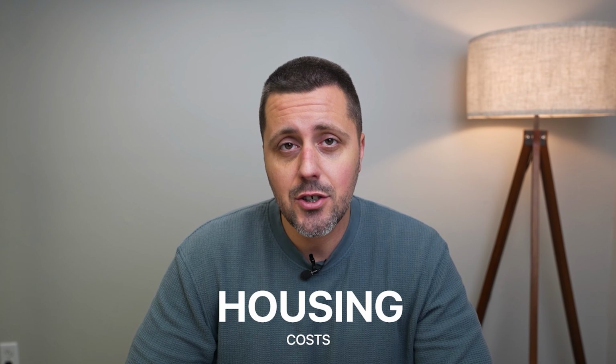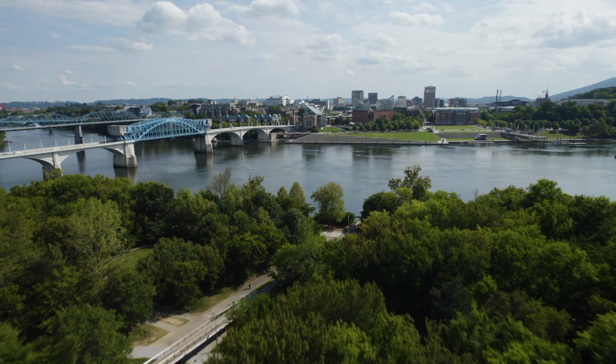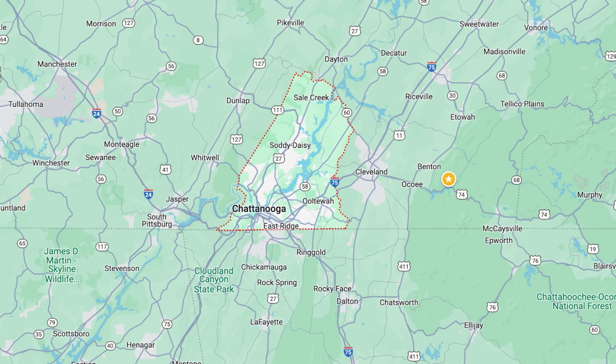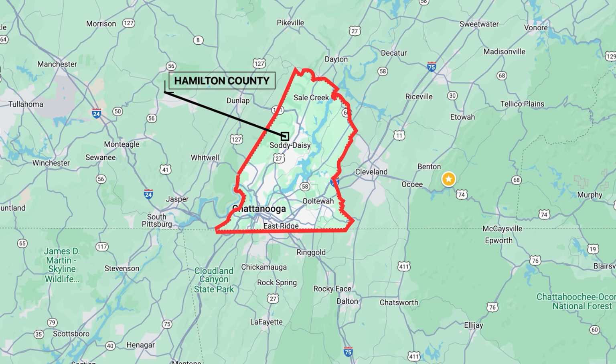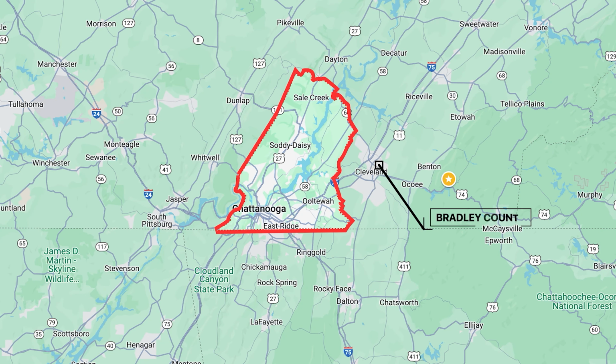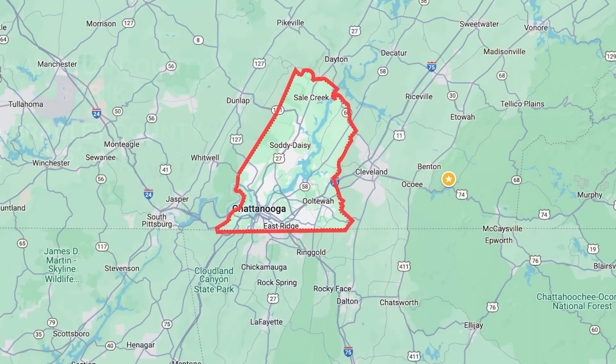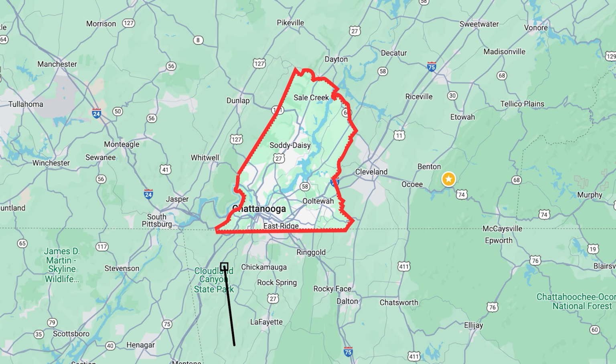When discussing housing costs, Chattanooga is located in Hamilton County, but the greater Chattanooga area has a couple of different counties around it, and also some counties right into Georgia on the northern part of Georgia. Hamilton County, where Chattanooga is located, has a median home price of $381,000. Bradley County, which is east of Hamilton County, has a median price point of $317,000. Catoosa County, which is right over the border into Georgia, has an average price point of $309,000. And right next to Catoosa County, you have Walker County, with a median price point of $264,000. So the median price point in the Chattanooga area is $381,000.